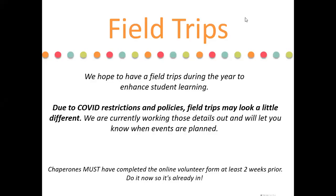We are crossing our fingers that we're able to do some field trips this year, especially because students weren't able to go on any last year. We are working on those currently. Due to COVID restrictions and policies, field trips may look a little different. Just please be flexible with us on that. We don't have the details yet, but as soon as we have them, we will pass them along to you.